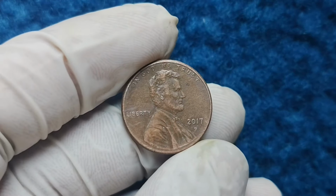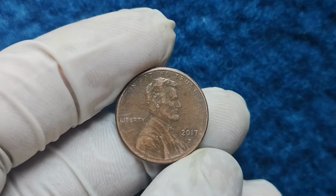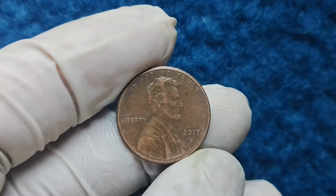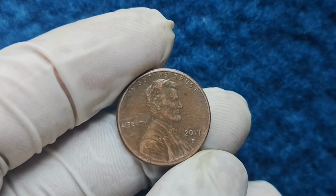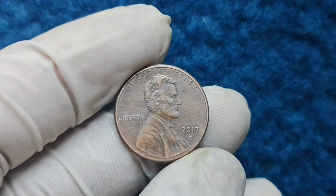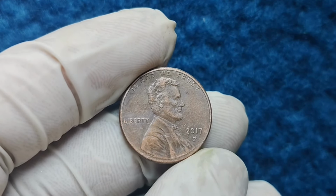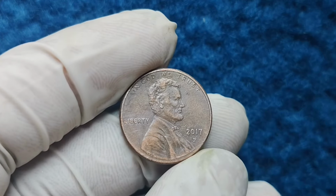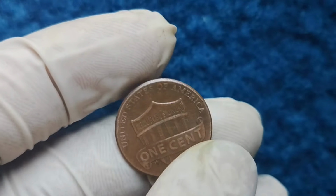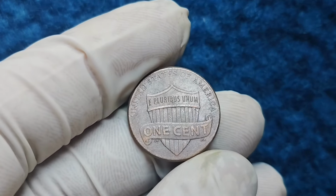Hey there, fellow coin hunters. Imagine this, you're going through some loose change, looking for a quarter for the vending machine, when bam, you stumble upon a regular-looking penny. But what if I told you that this regular penny could actually be worth a staggering $1.7 million? Sounds crazy, right? Well, buckle up because today, we're talking about the 2017 P Lincoln penny, a modern-day treasure hiding in plain sight.